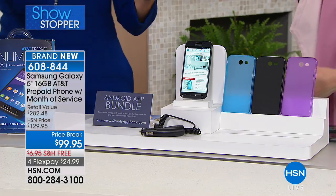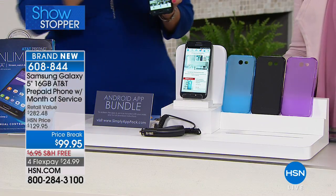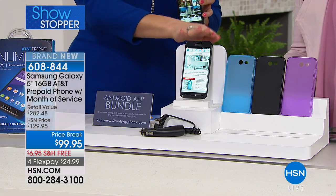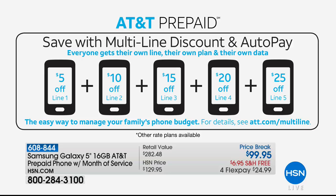The normal plan that we're suggesting is the $45 plan. Now if you do a prepay on that $45 plan, your first phone is actually going to be $40 a month if you just automatically sign up for prepay. That's phone number one, $40 a month for your phone, with unlimited texting and unlimited phone minutes.